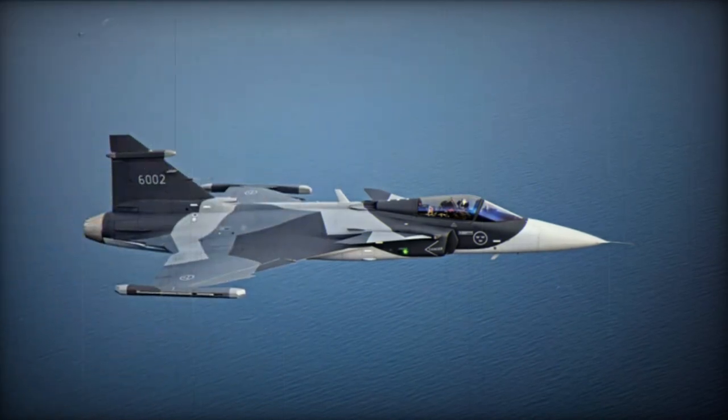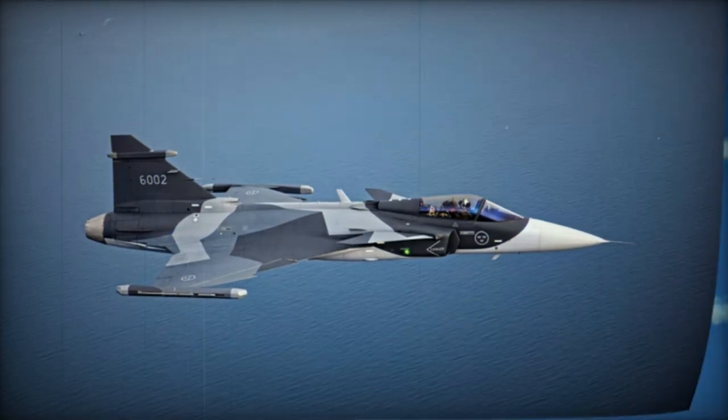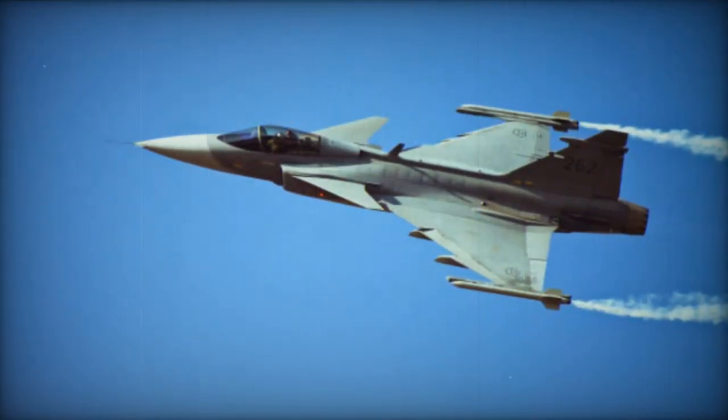Ericsson developed the JAS-39's advanced multi-mode, pulse Doppler PS-05/A radar. Gripen also features a wide-angle holographic HUD and a pod FLIR for attack and reconnaissance missions.